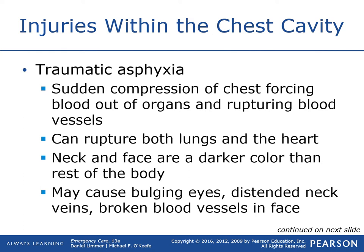So traumatic asphyxia usually results in someone dying. You might see the neck and face be a darker color than the rest of the body, and that's because blood can't return back to the heart, so it's trapped up there. You might see bulging eyes, JVD, and broken blood vessels in the face just from all the sudden force.